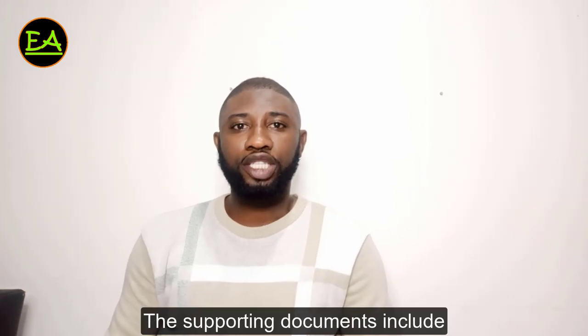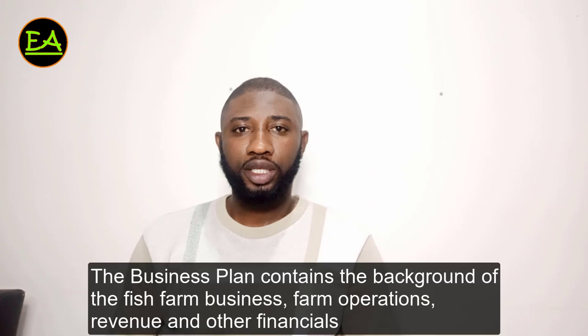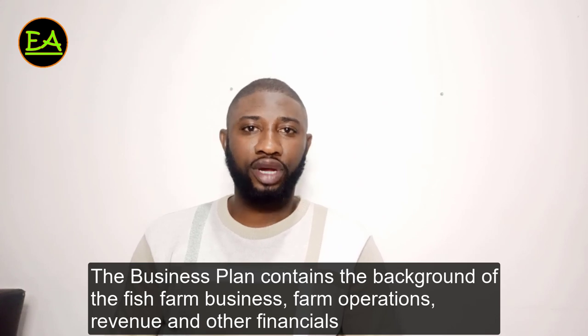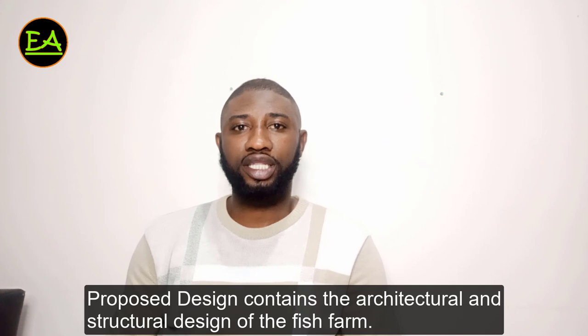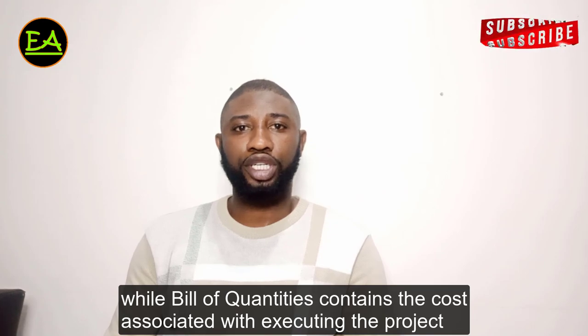The supporting documents include the business plan, the proposed design of the fish farm, and the bill of quantities. The business plan contains the background of the fish farm business, farm operations, revenue, and other financials. The proposed design contains the architectural and structural design of the fish farm, while the bill of quantities contains the cost associated with executing the project.